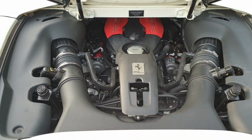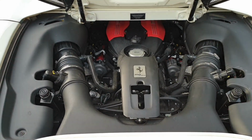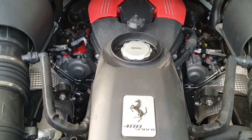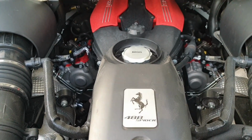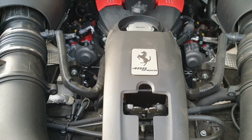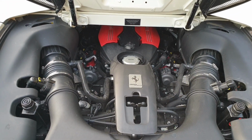And this is the 3.9 litre V8 all-aluminium dry-sump engine we are talking about. It is turbocharged with 2 parallel ball-bearing twin-scroll turbochargers and 2 air-to-air intercoolers. The turbine wheels are made of low-density titanium aluminide, often used in jet engines to reduce inertia and resist high temperatures within the turbochargers.